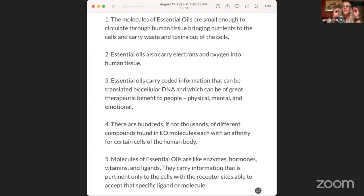These molecules of essential oils are so small that they hitch a ride on tissues that enter the cells. So they work inside your cells. Number 2 point is essential oils carry electrons and oxygen into the human tissue. They can also carry coded information. So this is really good for our physical well-being, our mental well-being, and our emotional well-being. So if you want to get a screenshot of this, you can check it out later.